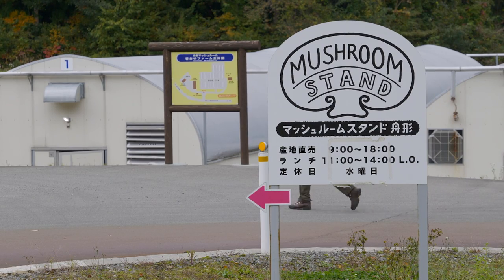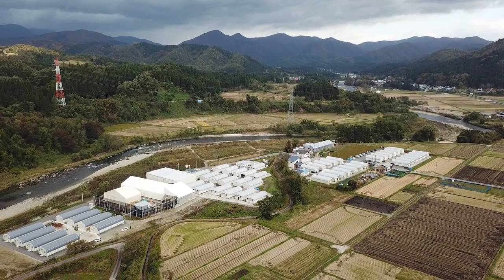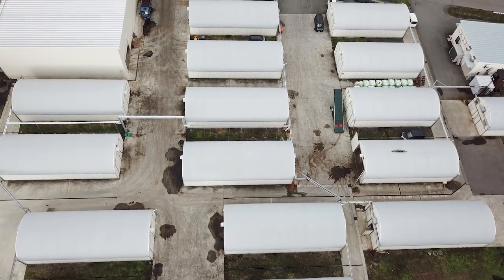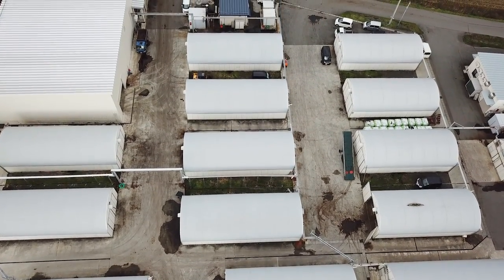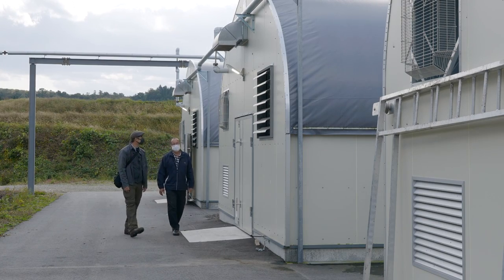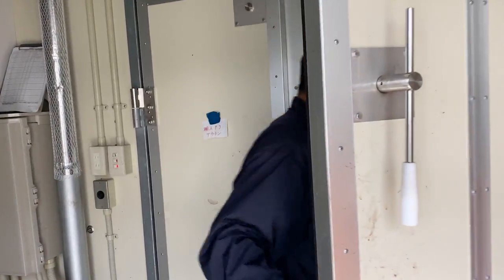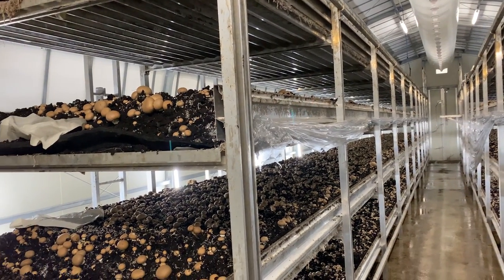The mushroom stand is a restaurant where you'll also find farmed mushrooms. Situated along a river among the hills, the weather is always cool and moist, perfect for mushrooms. I was guided to the mushroom houses by CEO Nagasawa-san. Inside are tiered beds of soil filled with mushrooms.